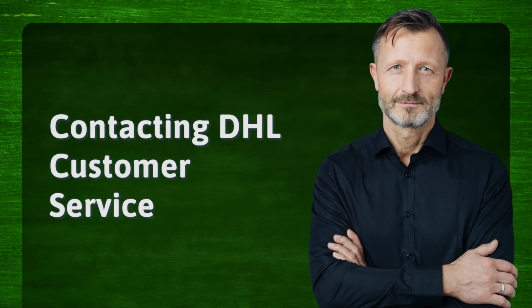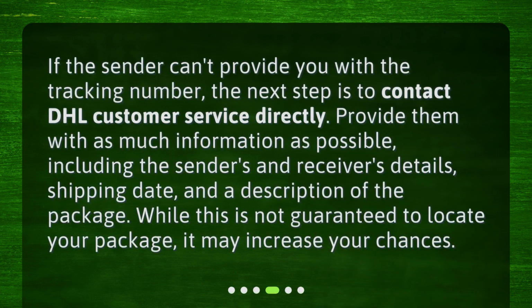Contacting DHL customer service. If the sender can't provide you with the tracking number, the next step is to contact DHL customer service directly. Provide them with as much information as possible, including the sender's and receiver's details, shipping date, and a description of the package. While this is not guaranteed to locate your package, it may increase your chances.